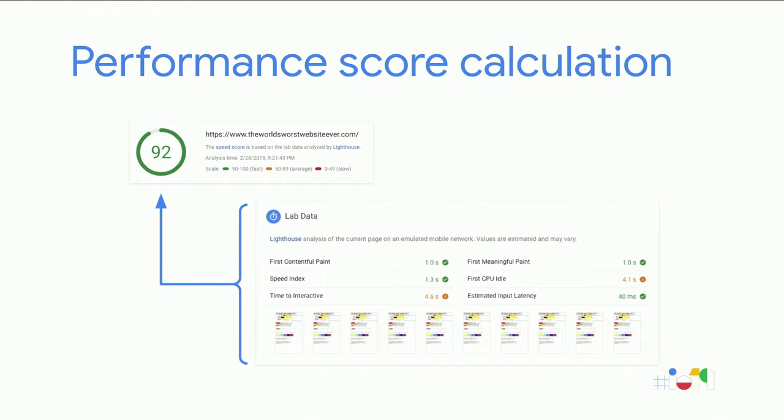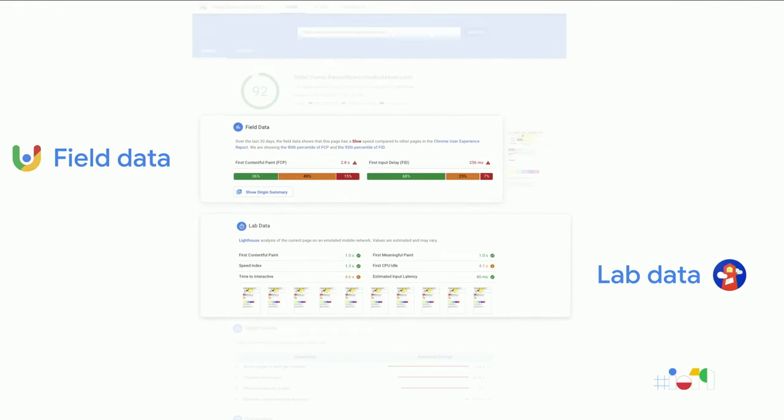And the score is calculated with weighted performance metrics that Lighthouse measures, including things like first contentful paint and time to interactive. What's really special about the PSI tool is that it provides you with both lab and field data in one fell swoop. The field data is sourced from the Chrome User Experience Report, or CrUX, which I'll be talking about a little bit more later, and the lab data, including both the performance metrics as well as the opportunities and diagnostics that you see beneath it, those are all powered by Lighthouse.